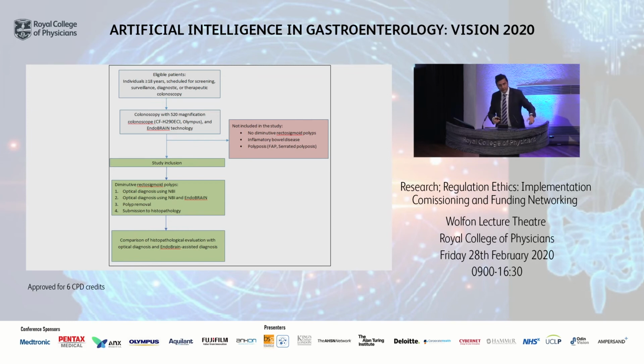So then they make a diagnosis based on NBI, and then make a diagnosis based on Endobrain, and then we resect all these polyps and send for histology. And the idea is really, can we get non-expert endoscopists in the general community to use Endobrain itself, and then to decide whether patients can either follow the policy of resect and discard in the future, or indeed actually observe and disregard these polyps and leave the hyperplastic polyps in situ. And I think that will be very interesting data, and we hope to report on that hopefully next year.